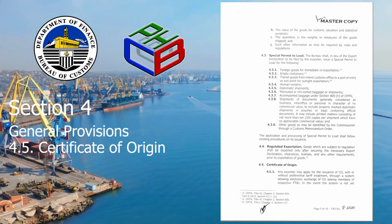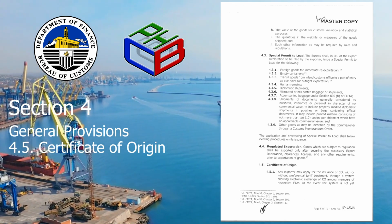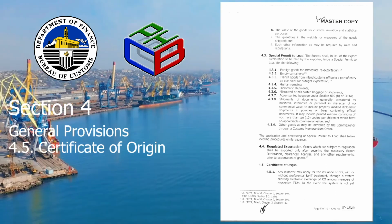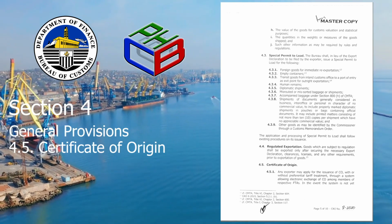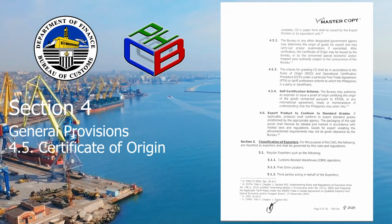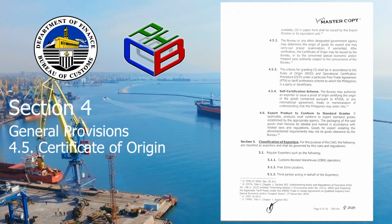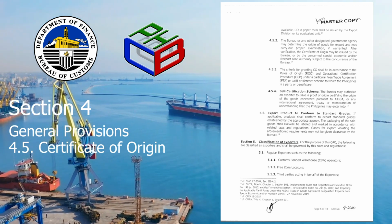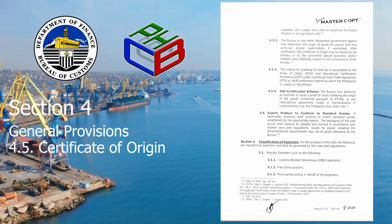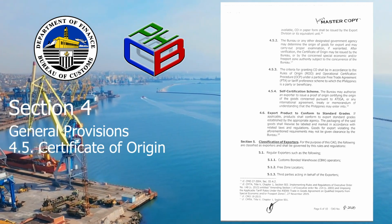4.5 Certificate of origin. 4.5.1 Any exporter may apply for the issuance of CAO, with or without preferential tariff treatment, through a system allowing electronic exchange of CAO among members of respective FTAs. In the event the system is not yet available, CAO in paper form shall be issued by the Export Division or its equivalent unit. 4.5.2 The Bureau or any other designated government agency may determine the origin of goods for export and may carry out proper examination, if warranted. After verification, the certificate of origin may be issued by the Bureau, or by the concerned Special Economic and/or Freeport Zone Authority subject to the concurrence of the Bureau.